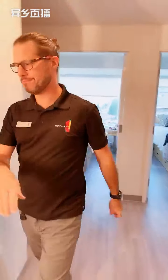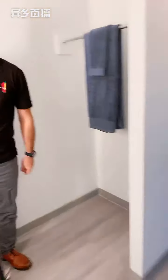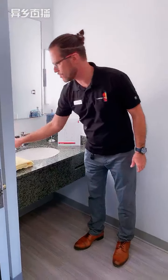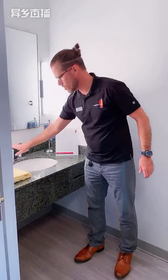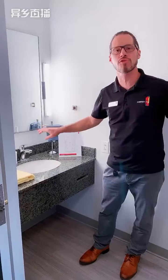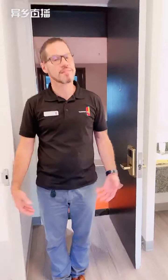So over here, if we look over here, none of this stuff is included. You need to bring your towels, your toothbrush, your cup. This is not included. This is here for show and decoration. So if your next door neighbor makes a lot of noise, is there a system we have in place to deal with that? Yes, then basically you call the front desk, and our security agent who's on site 24 hours a day will address the situation.